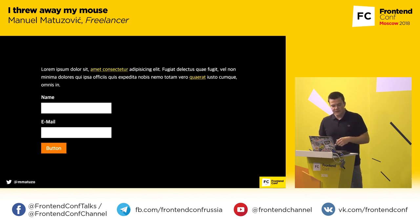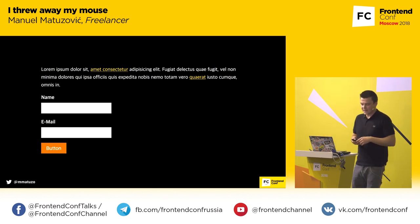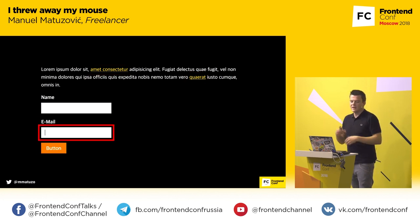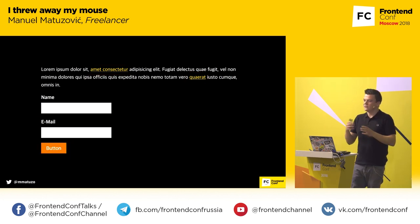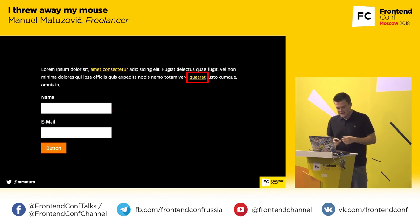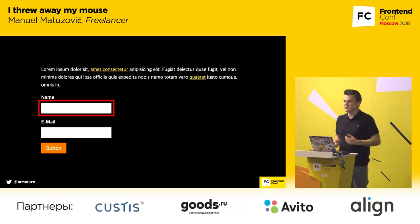So for example, here's a simple paragraph with two links and a form. And if I press tab, you can see that the first item will receive focus, then the second, and so on. So only links and form items, but not the text itself or the label. This is how tab works. And if I press shift tab, I can go the other way around, so back.